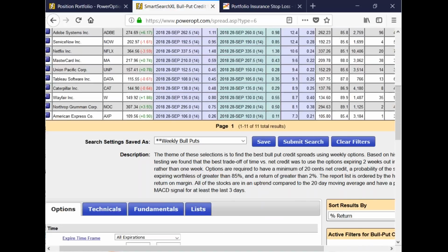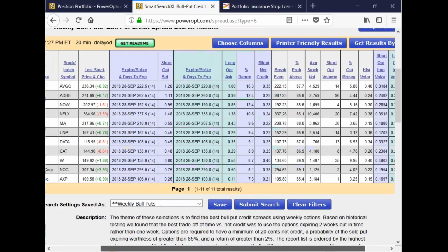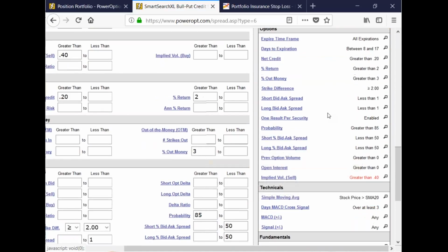But if I run that right now, based on the other criteria I'm looking for, things that don't have earnings come up between now and expiration, positive growth stocks, good average stock volume in an uptrend, and positive MACD crossover, I'm only going to get one result, aren't I? This is the only one that's going to stay. If you want more results with higher implied volatility, you're probably going to have to take out some of these, because good quality stocks in a good quality uptrend are going to have a lower risk.